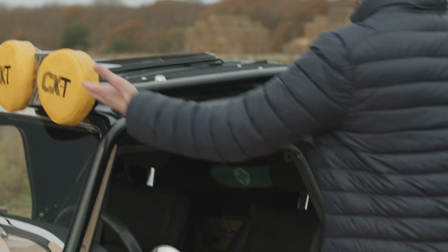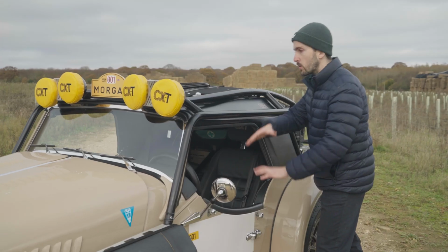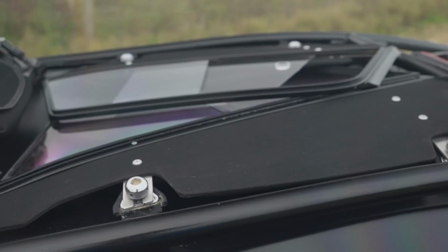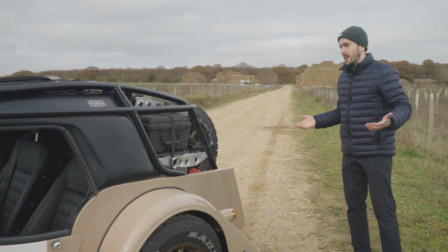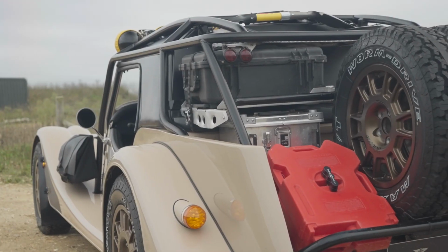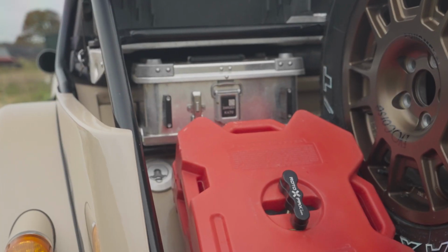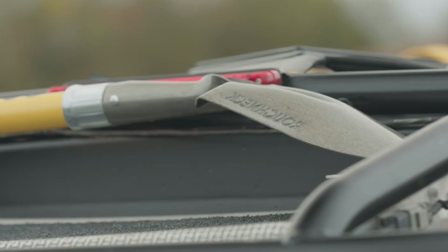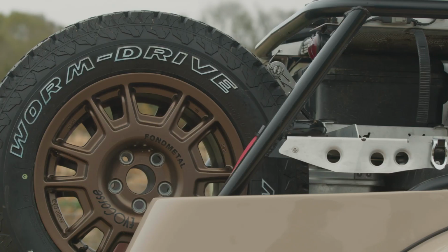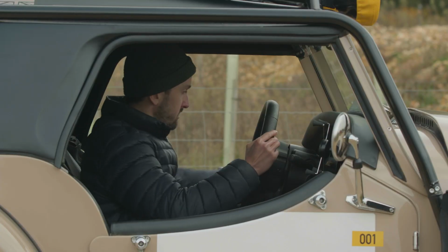Further back, you've got floodlights. You've got a roll cage. You can take off the upper portion of the doors and secure them on the roof. And then at the back, you've just got everything you could possibly need to go on an adventure. You've got these boxes for water, for fuel. You've got a toolbox. You've got Pelican cases. You've got a shovel. You've got sandboards. You've got spare wheels and tyres. You just want to drive it.